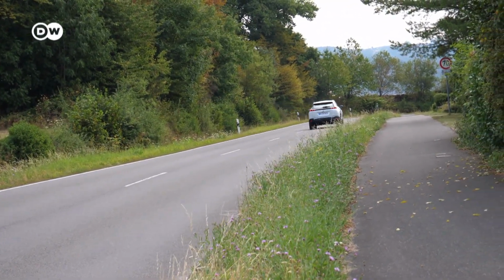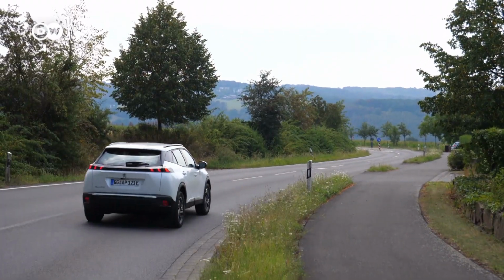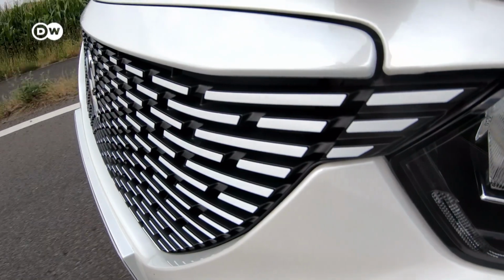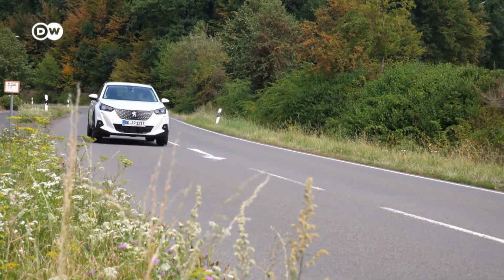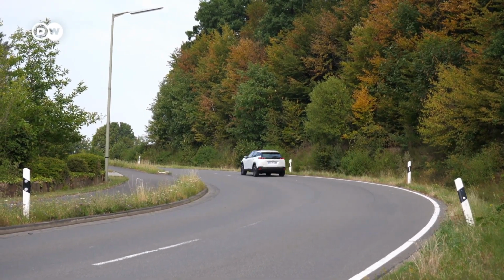The 2008 is built on the same platform as the 208, and they also have the same drivetrain, which leaves you with almost the same driving impression. But you sit a little higher in the e-2008 and you have a little more comfort, I'd say. Just like the 208, the 2008 features the latest driver assistance systems to help keep you safe, such as lane departure warning, active brake assist, traffic sign recognition, and adaptive cruise control with stop function.